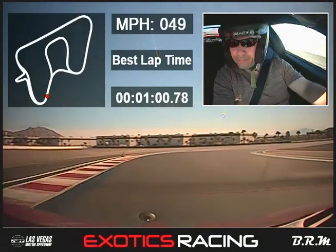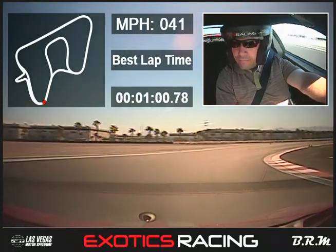Let's go ahead and cool our brakes off real quick. We'll exit after the white cone here. Heading back down towards the tent.